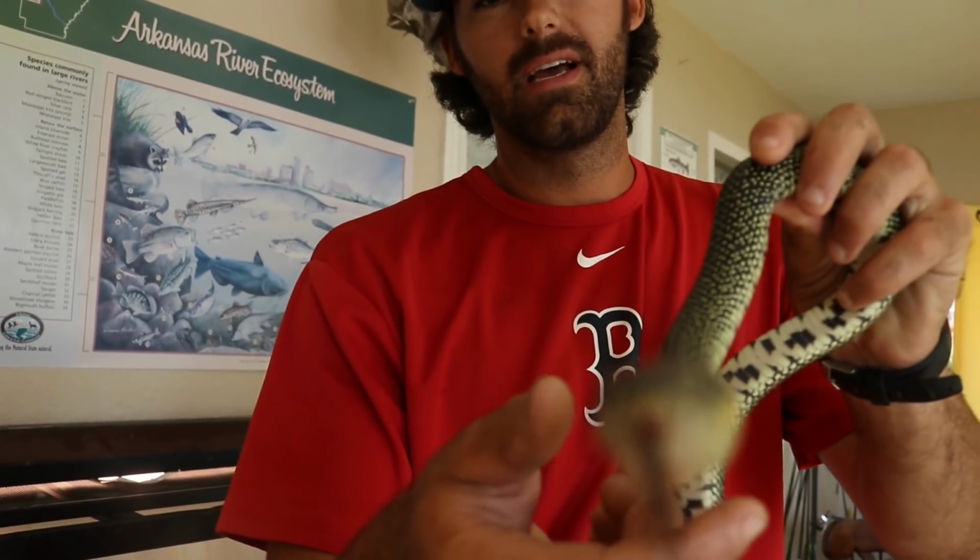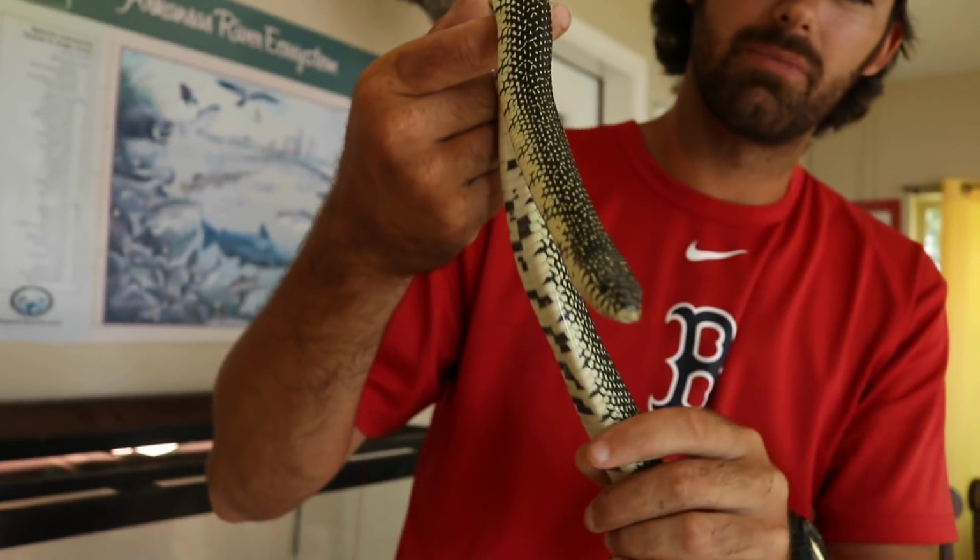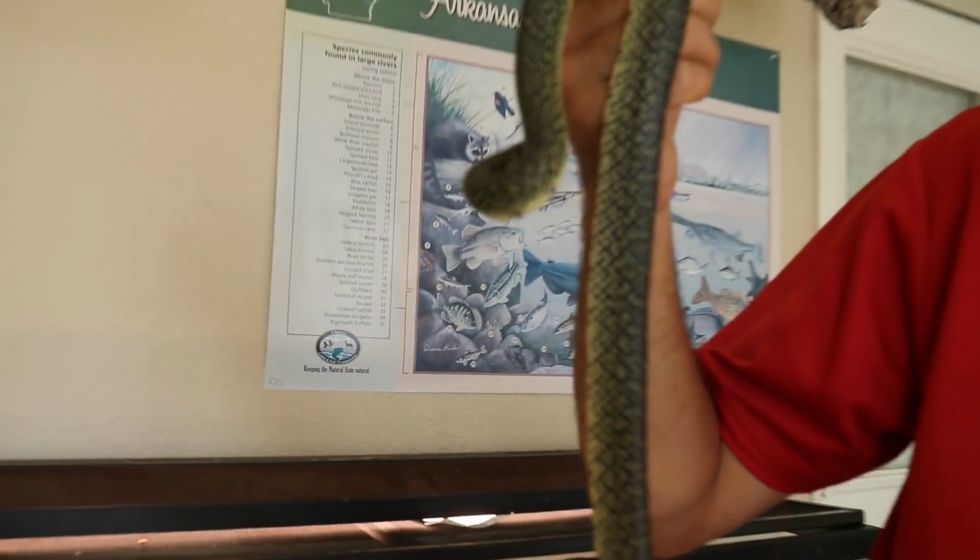She's a beautiful snake. Obviously, she gets the name speckled king snake from those beautiful speckles on each of their scales. And as you can see, she's very docile, very gentle. Look at the geckos. Look at them.